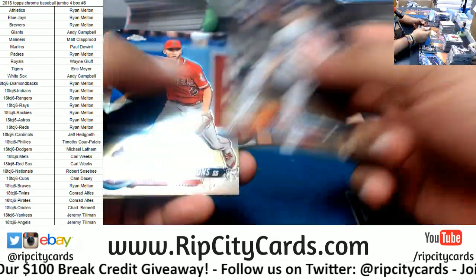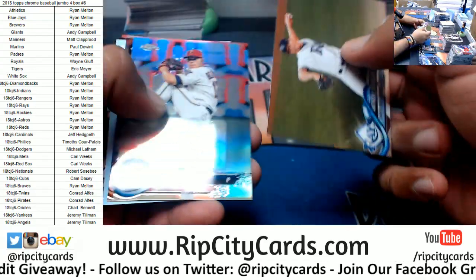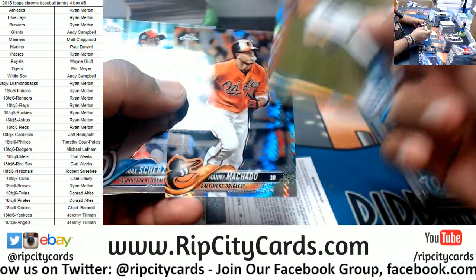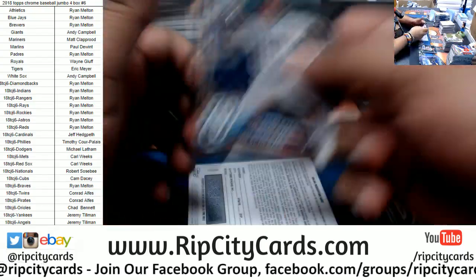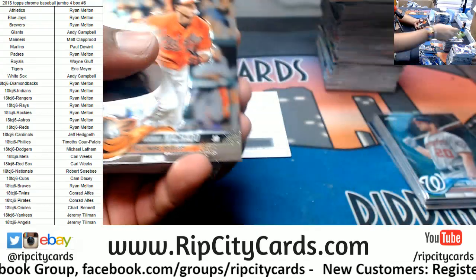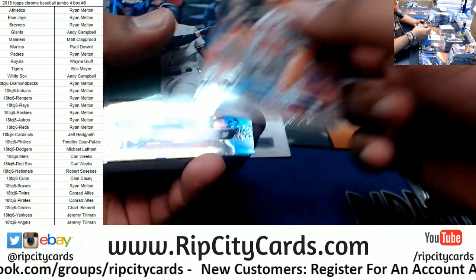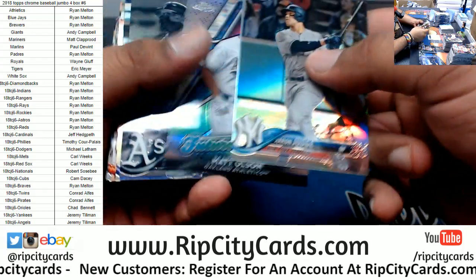Minter Braves rookie. Banda Rays rookie. Berrios Twins refractor. Got a redemption. Going to wait for that. Machado Prism refractor. Orioles. Go see what that is in a bit. Verdugo Dodgers rookie. Gohara Braves rookie. Judge Yankees refractor. Gregorius Yankees insert. Olsen A's insert, a negative for Chris Davis of the A's.